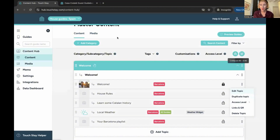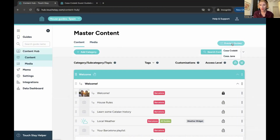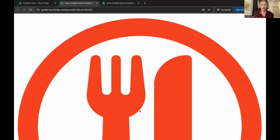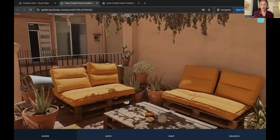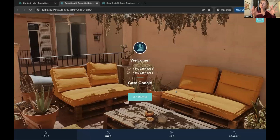So if you're in Content Hub, and you click Preview Guides, it gives you the guides that you can view. So I click Paso Codel. Here we are. It's just loading up. Oh, there are bugs in the internet today. There we go. And this opens on the desktop view, and that's really nice.